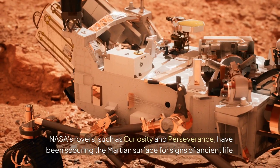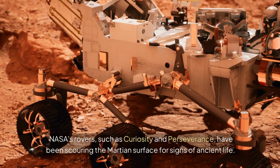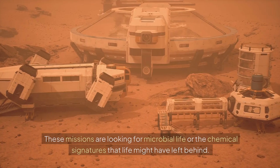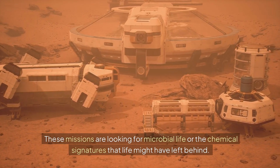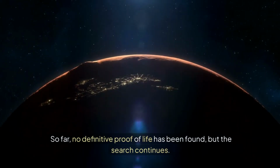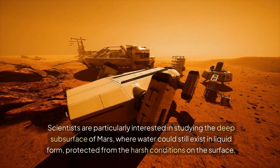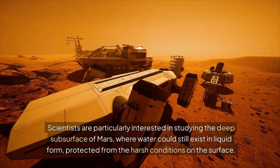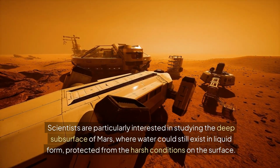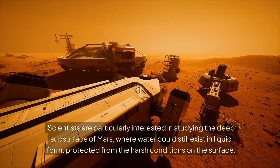NASA's rovers, such as Curiosity and Perseverance, have been scouring the Martian surface for signs of ancient life. These missions are looking for microbial life or the chemical signatures that life might have left behind. So far, no definitive proof of life has been found, but the search continues. Scientists are particularly interested in studying the deep subsurface of Mars, where water could still exist in liquid form, protected from the harsh conditions on the surface.